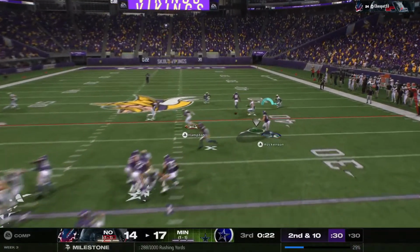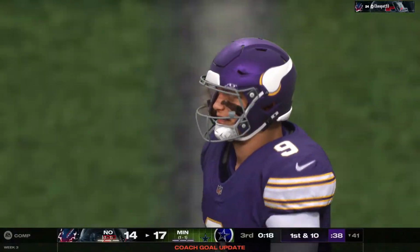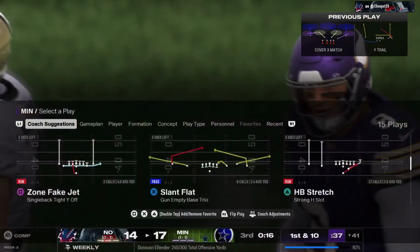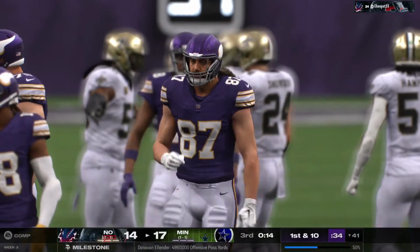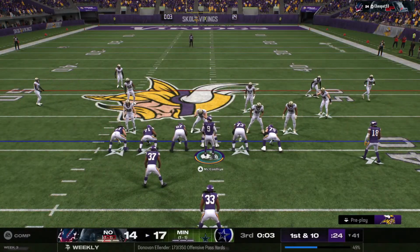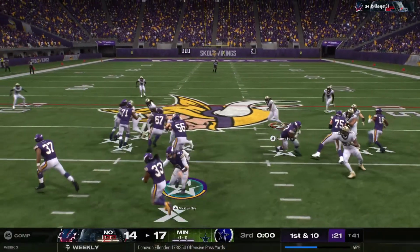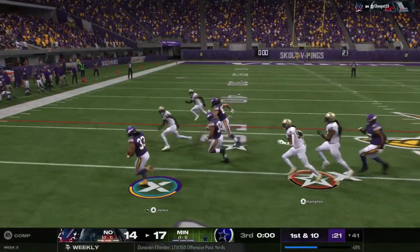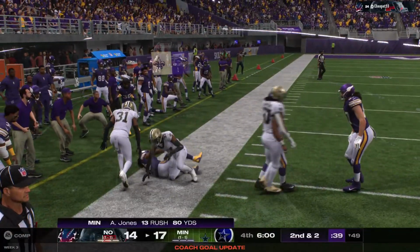2nd and 10, McCarthy. Has the connection to Hawkinson. And that's good yardage there with a new set of downs to boot. They like to say it's about the Jimmies and the Joes. I think that's about the X's and the O's. That's a well-drawn-up completion that nets them a 1st down. 1st and 10. Here's Jones. And he's got a chunk of yards as we've reached the end of 3.